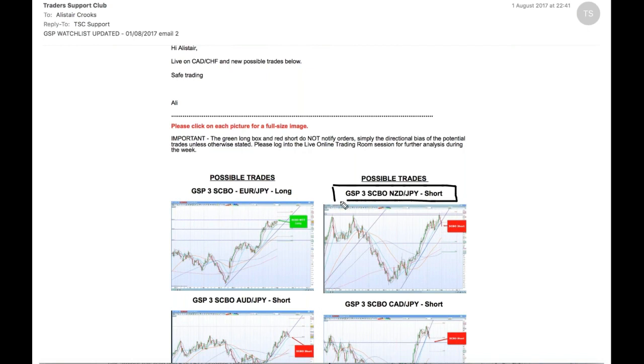Now, these signals come out. We don't tell people when to buy or sell. So it's not a signal service where you get a flash up on your screen saying buy or sell. We want to teach you actually how to take the positions. But the possible trades that we're looking to take go out on a possible list.